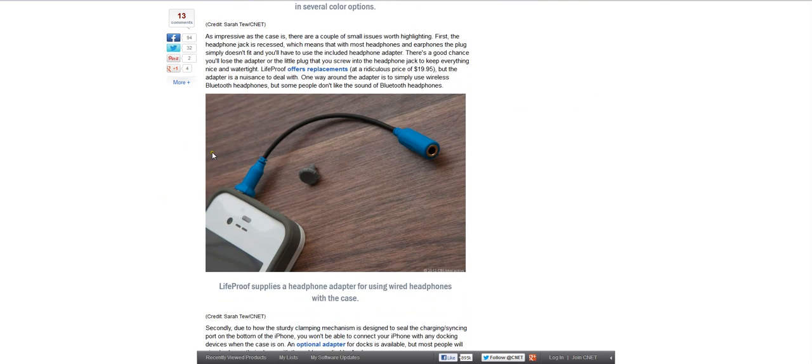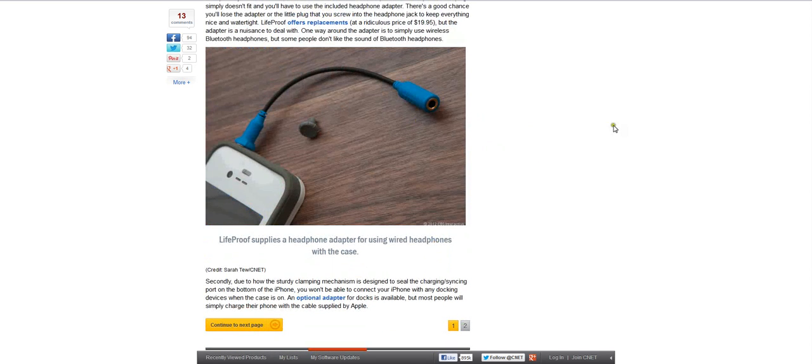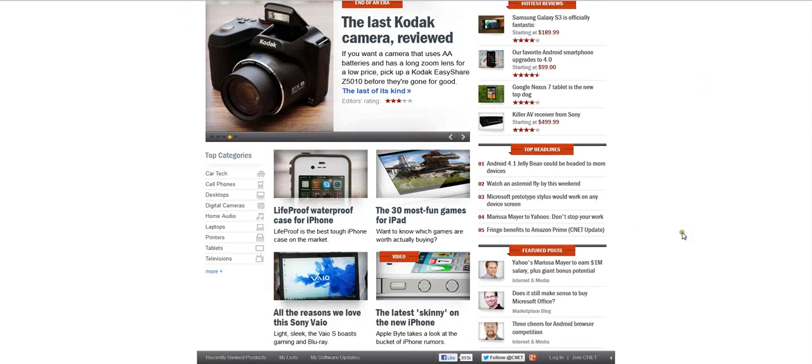It looks like if you want to use the headphone jack, you have to add some extra plug so you can use your headphones, which costs a ridiculous price of $19.95. So it looks like you can't just plug your headphones in. You have to get a new adapter. That's pretty silly, but they're always trying to make money, so that's the way it goes.